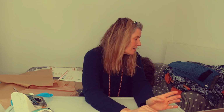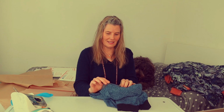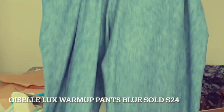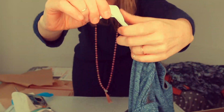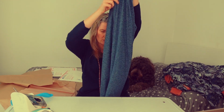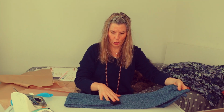Next up is a pair of, unfortunately, I'm not exactly sure how to say this, Ocel. I have sold a pair of swim bottoms by this brand before. It's like an active brand company. I don't really know, it feels like it could be an Instagram popular brand. And these are just really super soft joggers.